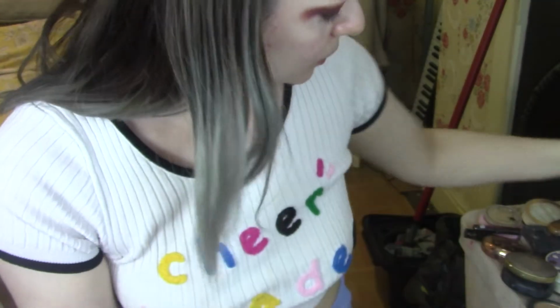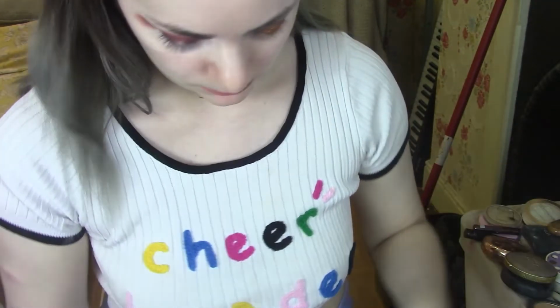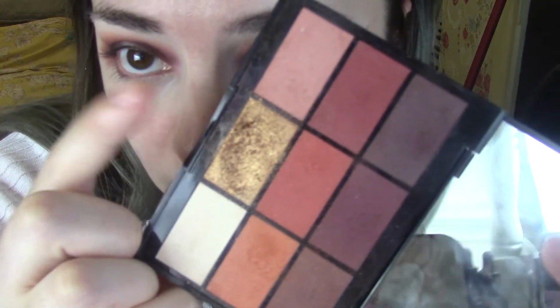Okay, so I cleaned up the edge a bit, so this eye is pretty much complete. So let's finish off the other side. Again, I'm going to do a cut crease, and I'm going to use this shimmer, which is pretty damn similar to the shimmer in the MAC palette. And let's do the same thing.